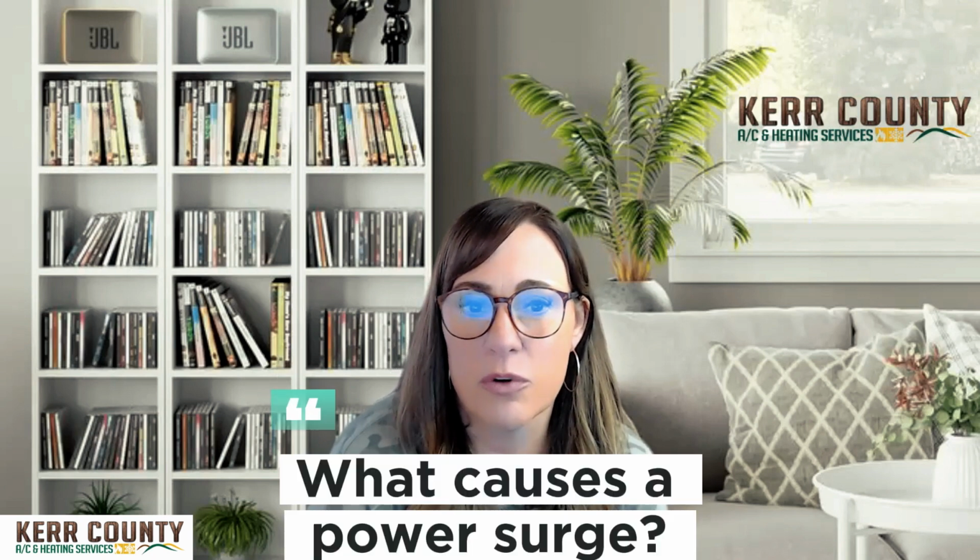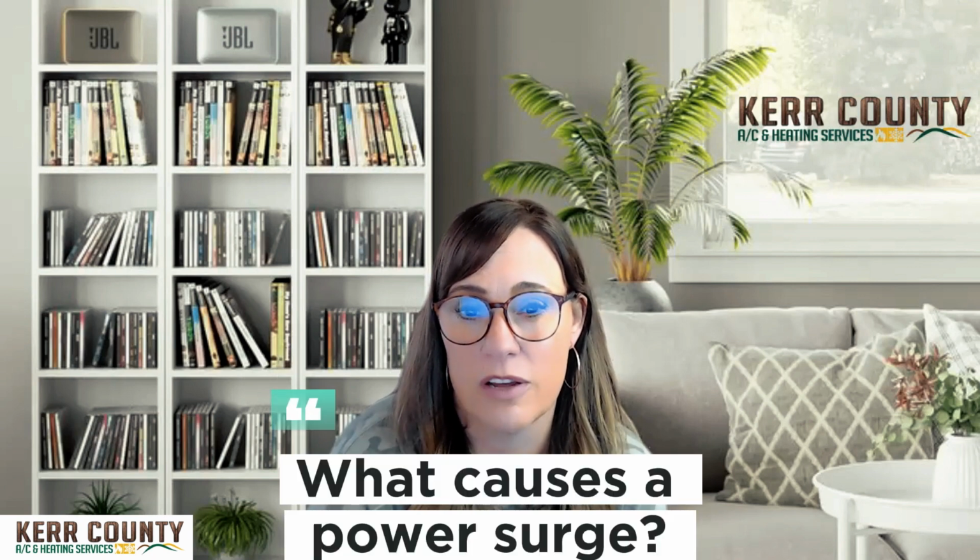So what causes power surges? These can happen when voltages spike much higher than normal levels. So it can happen randomly or as a result of problems with your electrical grid.